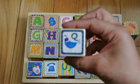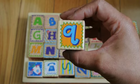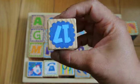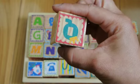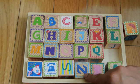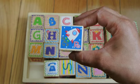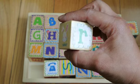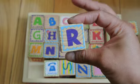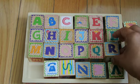Because I see a quail. Quilt, lowercase q, and a queen. Then on one side we have the uppercase q with a crown on top, and number 17. Fantastic. O p q r. Ooh, here we go. R for rocket and rabbit. Lowercase r, and the color red. Here's the uppercase r, and the number 18 in the back. Pretty cool. Now we know that r is the 18th letter of the alphabet.